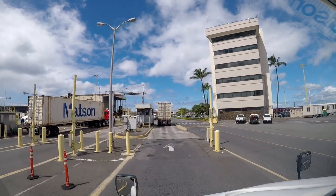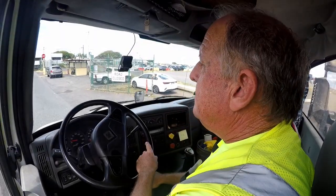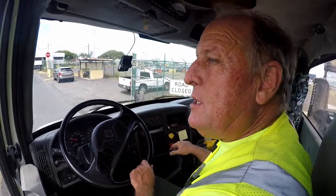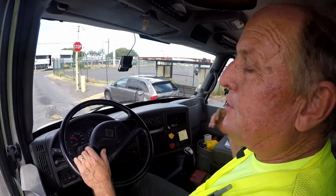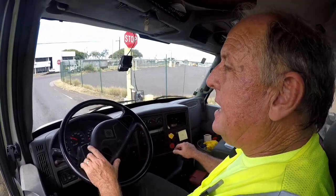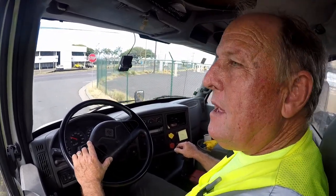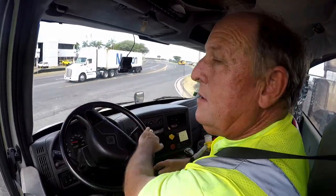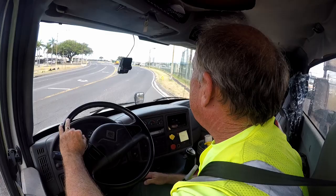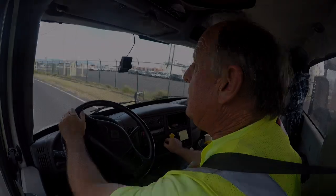They will make a way out to the Campbell Industrial Area. So we're a little over 48,000 pounds shipping weight. The tare weight of the tractor and the trailer is about 22,000, so you add that to the shipping weight. So that's 70,000 gross. Usually when you're under 70,000, the DOT scale is not really interested in weighing you.